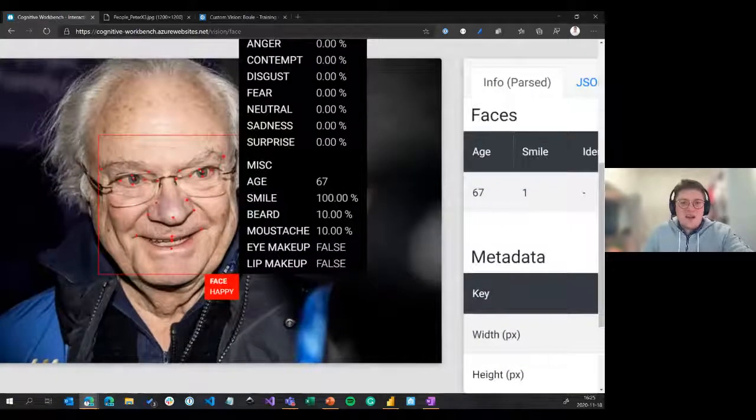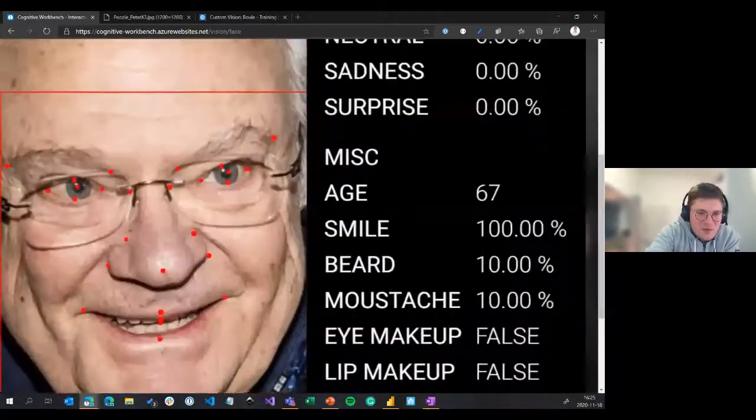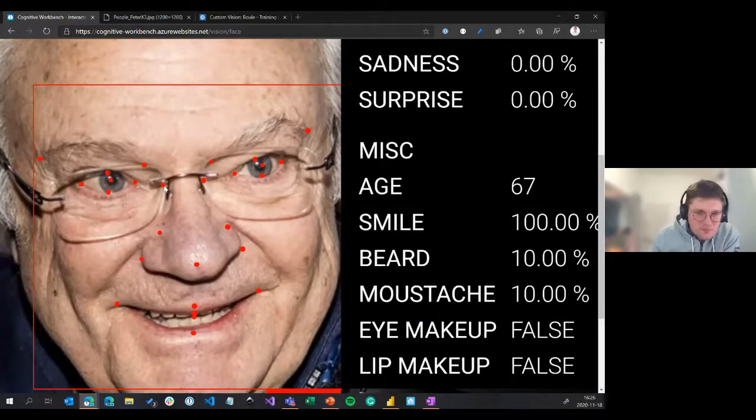So he is, according to this model, 100% happy. He is 67 years old. He doesn't wear eye or lip makeup. He smiles. He has a little beard and a little mustache, it says. And as you can see, it also identifies different points within his face. So you have the left pick, like what's the coordinate of the mouth left? What is the coordinate of his nose tip? What is the coordinate of his eyebrow left outer, and so on. So you get a lot of that metadata.